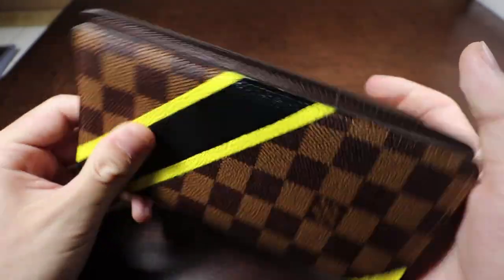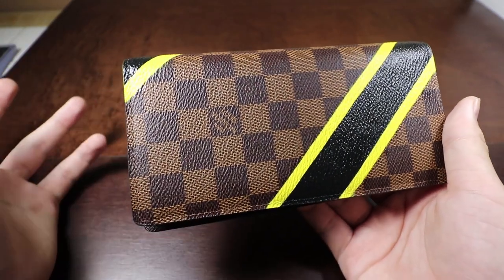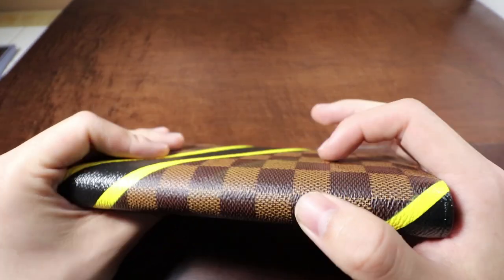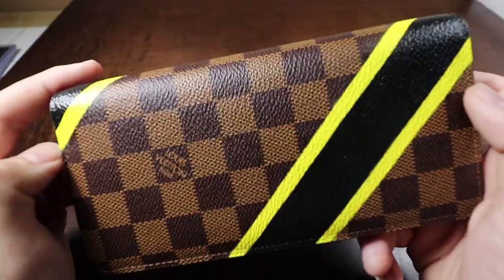I would really recommend this company if you want custom painted stuff. I'm not too sure about the pricing or what they do, just because I was the one who got this painted. This is pretty much all I've seen, so definitely check out their website though. I'm sure they have all the information on there. So yeah, that's pretty much it.